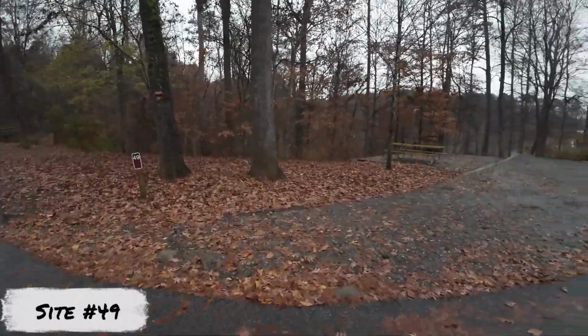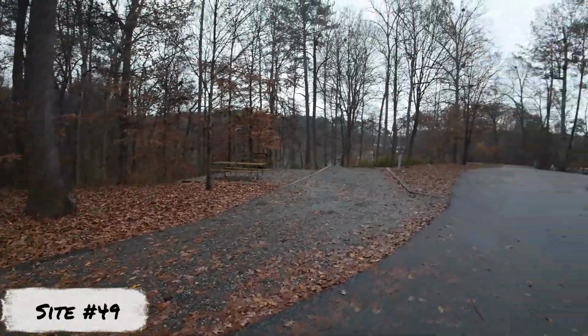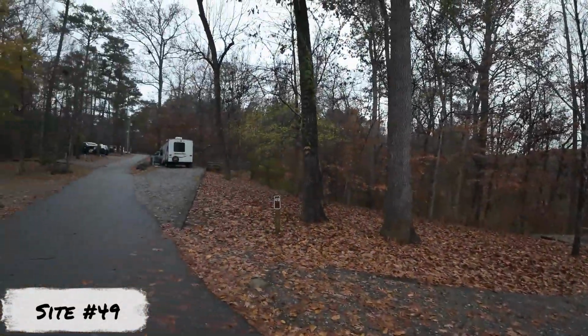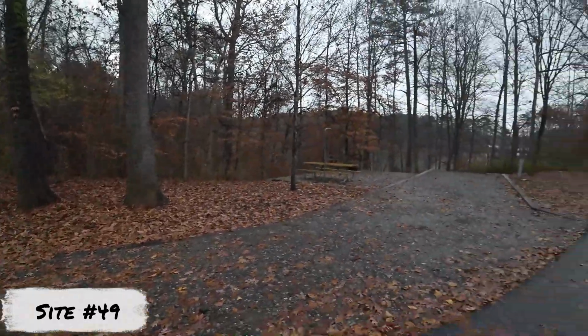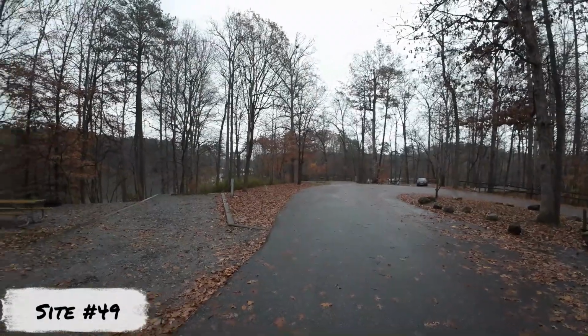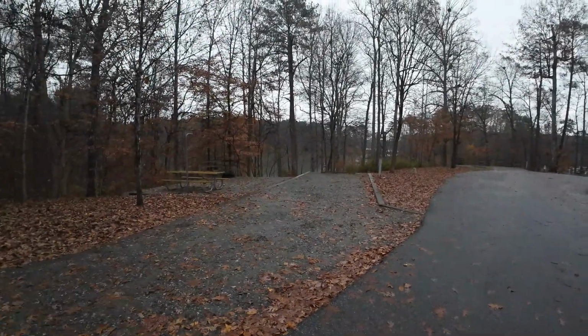On the lake. 49. Yep, has a really good view of the lake. Our next site's up there, so you got some space right there with 49. And you're kind of spaced out from the one down there too, so this one's nice, 49.